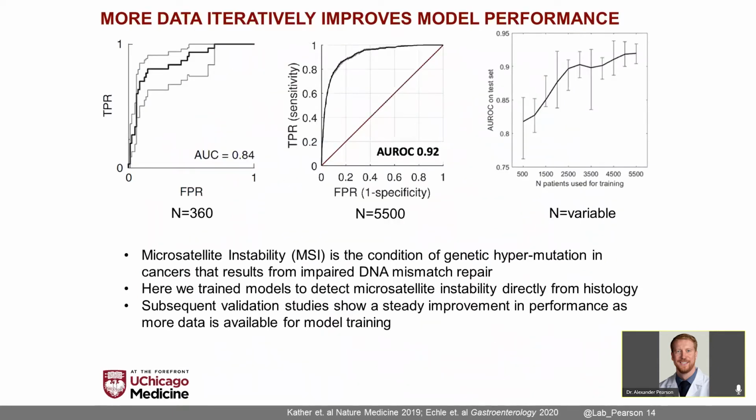What we anticipate, even though the performance is not where we want yet, is that as more data comes into the system, the quality of the digital biomarkers that we're producing will continue to improve. So in an experiment we did and published in a series of papers, we were able to detect the molecular hypermutated state of certain GI cancers called microsatellite instability using our artificial intelligence platform. And what we saw over time was that the ability of us to detect this clinically actionable state in cancer patients improved as the data set size increased.